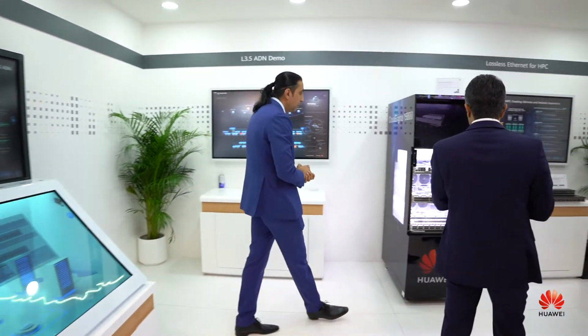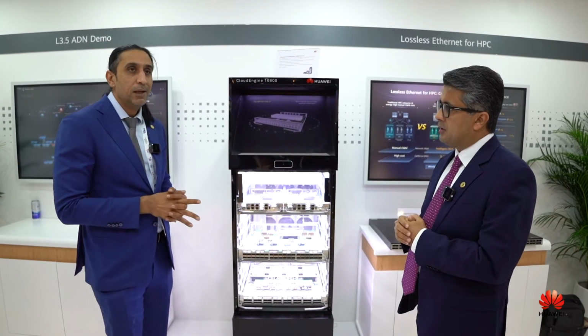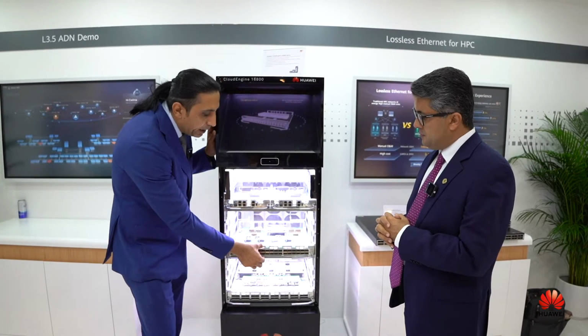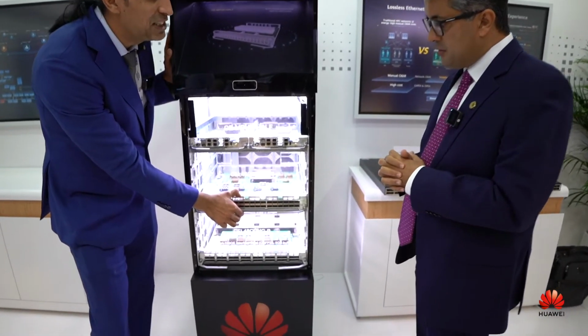So what do we have here? Actually, this is our flagship model, which is CloudEngine 16800. I'll just say one thing about it. This is a 48-port, 400 gigabit line card. This is massive. It's massive.